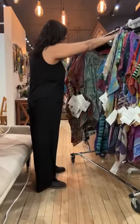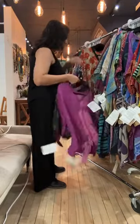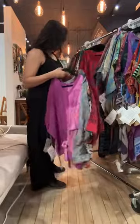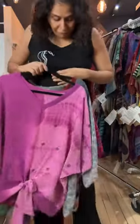I wanted to show you a couple of these gorgeous front tie tops that just came out. And these are full price ones. 1, 2, 3, 4, 5. That's it. Okay. So as you know, I am a sucker for a digital print.